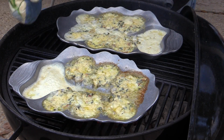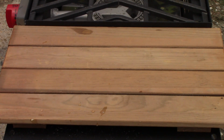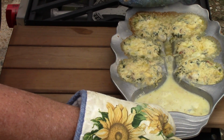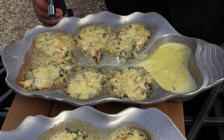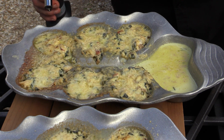All right, these oysters are ready. We're going to remove this, take them over here and lay them on this trivet. This trivet is also a product of the Oyster Bed. There is one final thing I'm going to do to these. I have a creme brulee torch here, and we're simply going to brown these on the top just a tad.